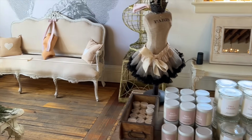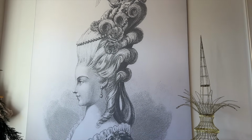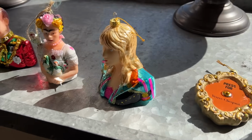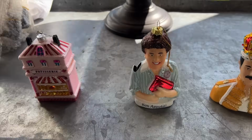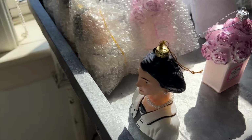I did grab a couple of things just to try them out, but I will be back before they go exclusively online. But I mean, could you imagine that picture? I don't know where I put it, but I just love it. Ornaments, that's how I found them initially. Somebody bought me an ornament at Christmas and it was of the Queen, and again, those displays are just second to none. They're really, really nicely done.